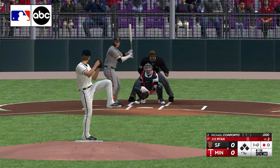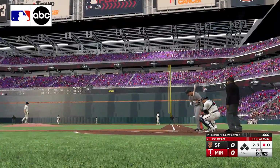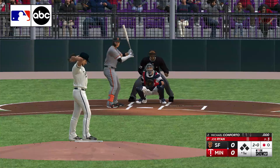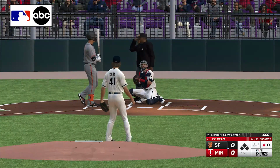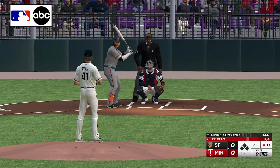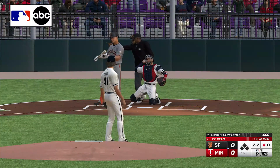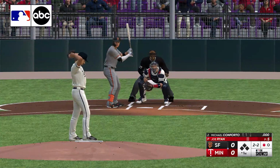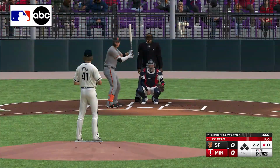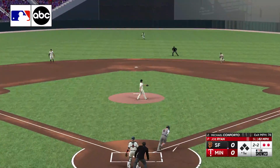The 1-0. Whoa. No score, just getting started, top of the first. The 2-0 is in for a strike. Yeah, a big swing and a miss. Line drive, caught.